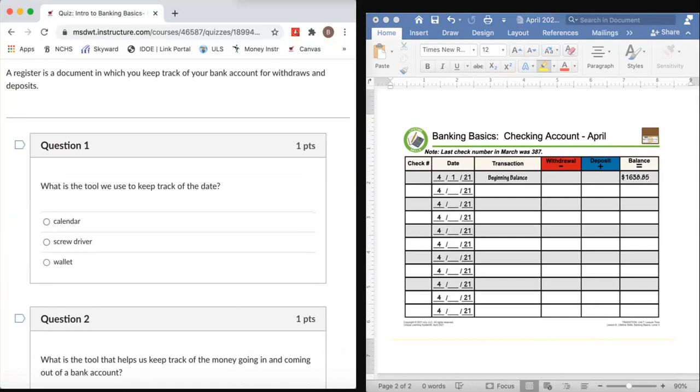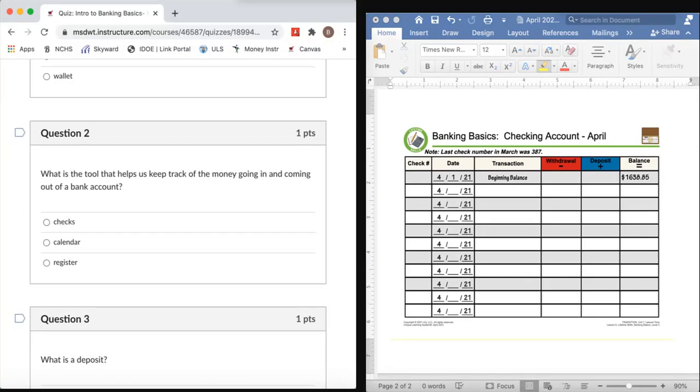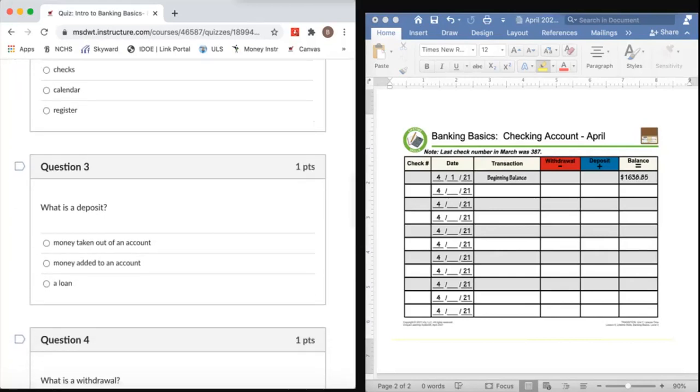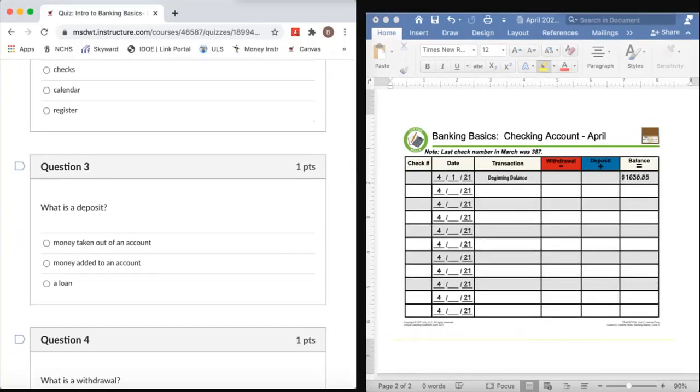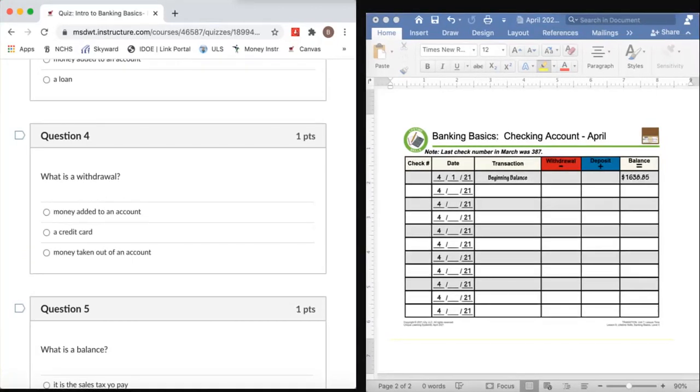What is the tool that we use to keep track of the date? A calendar, a screwdriver, a wallet. Question 2, what is the tool that helps us keep track of money going in and coming out of our bank account? Is that checks, calendar, or register? Question 3, what is a deposit? Money taken out of an account, money added to an account, a loan. Question 4, what is a withdrawal? Is that money added to an account, a credit card, money taken out of an account?